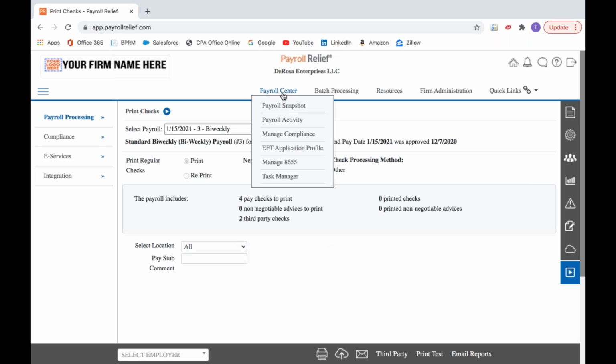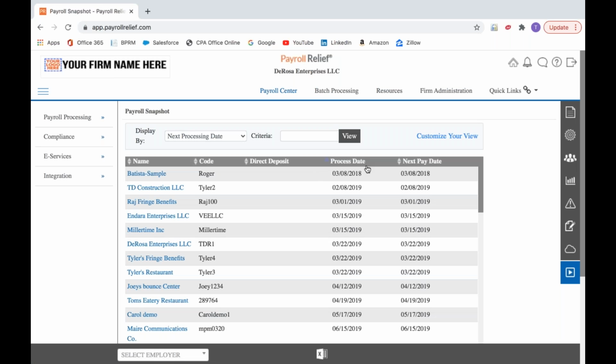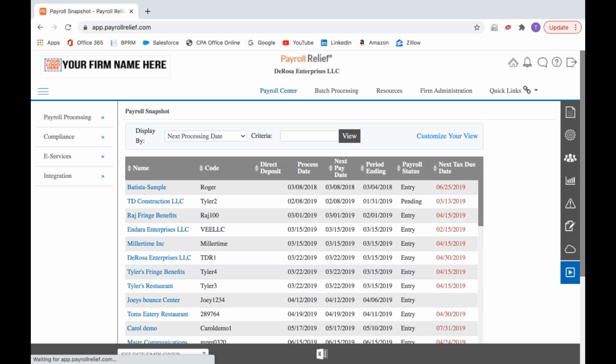So let's go ahead over to Payroll Center and jump into the payroll snapshot, which is going to give you a little bit of information about all your clients. It provides a list of all your customers in a consolidated dashboard here with pertinent payroll information across the top, which I'm going to customize shortly. Let's bring in period ending, payroll status, next tax due date, and apply these so we can now add more columns to the table here.